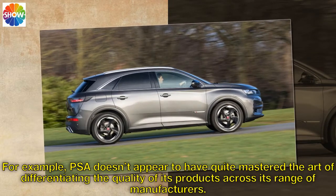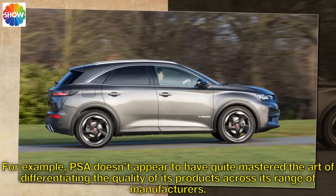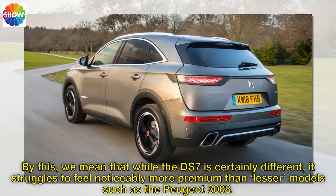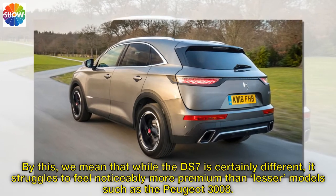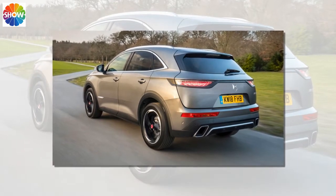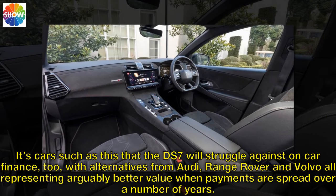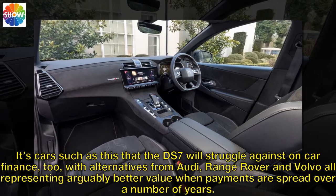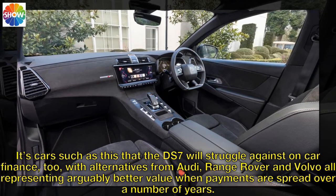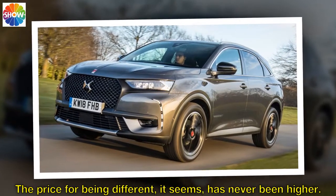For example, PSA doesn't appear to have quite mastered the art of differentiating the quality of its products across its range of manufacturers. By this, we mean that while the DS7 is certainly different, it struggles to feel noticeably more premium than lesser models such as the Peugeot 3008. It's cars such as this that the DS7 will struggle against on car finance, too, with alternatives from Audi, Range Rover and Volvo all representing arguably better value when payments are spread over a number of years. The price for being different, it seems, has never been higher.